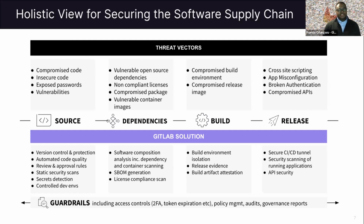So when we talk about shifting left, it's really thinking about this phased approach of detailing what the threats are that could impact each stage of the development lifecycle, and putting those controls in place to guard against or mitigate the likelihood of those threats being exploited.